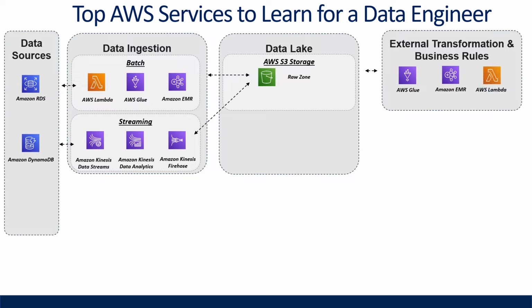So after we finish processing our data, our processed data can be written back to S3 in a process zone, which could just be another S3 bucket. Now, depending on your use case, you may have additional zones in your data lake, depending on how much processing you want to do, such as a curated zone or a consumer zone, if you want to make your data more consumer ready.